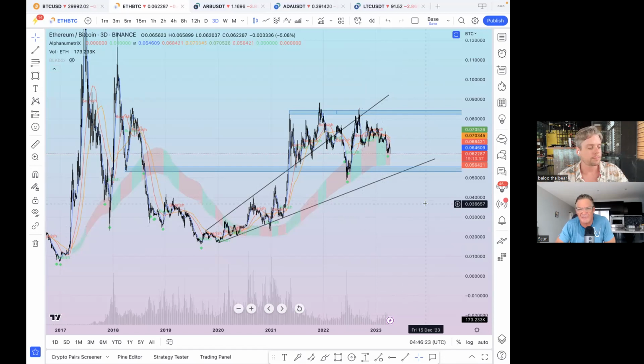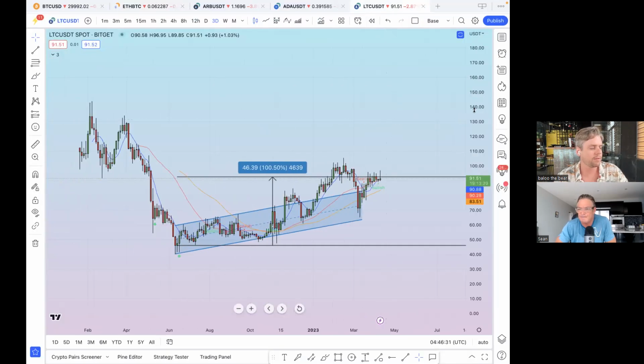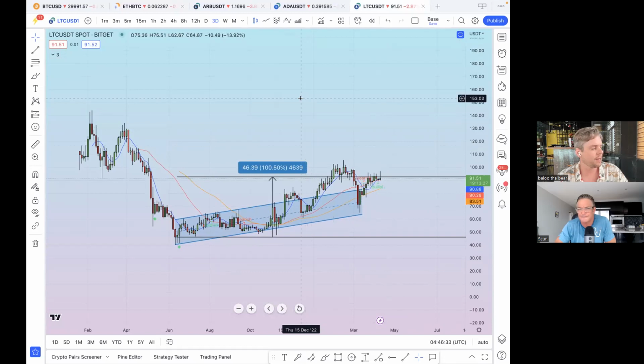Okay. You've got a couple of other tabs at the top there. Are they charts you wanted to have a look at for the audience? Yeah, it's just more of the same thing that I just said. Litecoin is not outperforming Bitcoin. It's struggling to get past this resistance at $100.